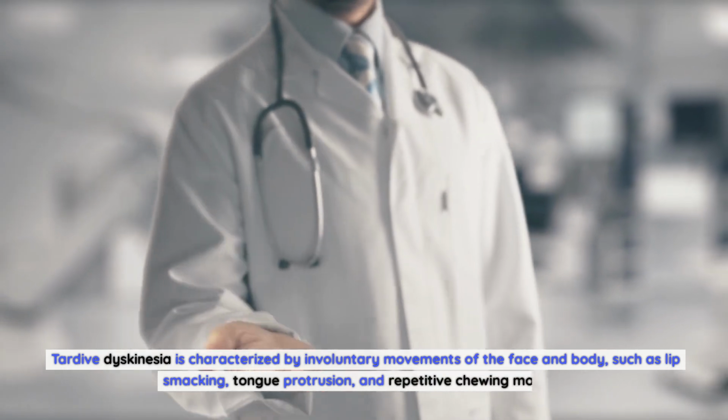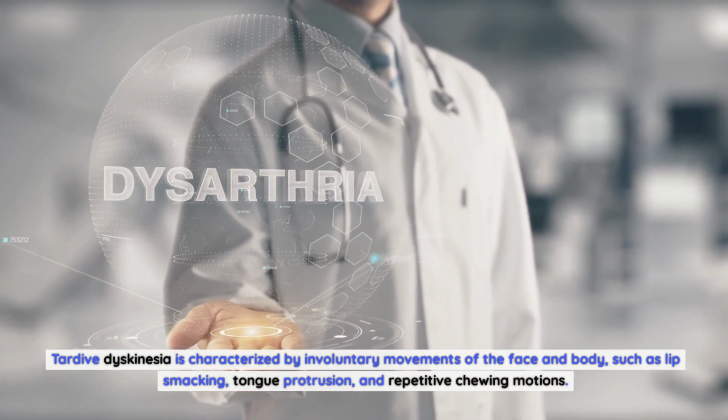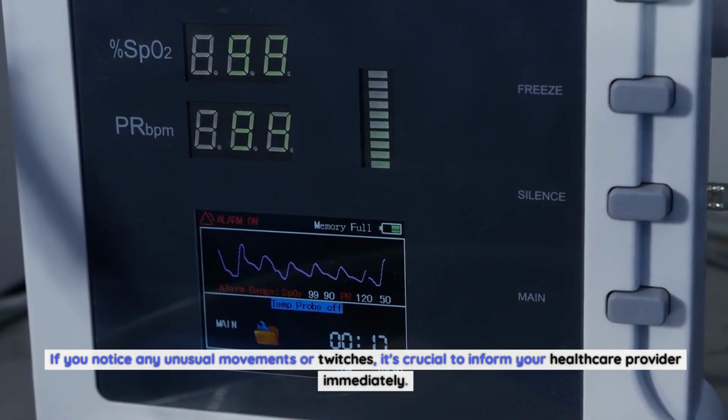dyskinesia. Tardive dyskinesia is characterized by involuntary movements of the face and body, such as lip smacking, tongue protrusion, and repetitive chewing motions. If you notice any unusual movements or twitches, it's crucial to inform your healthcare provider immediately.